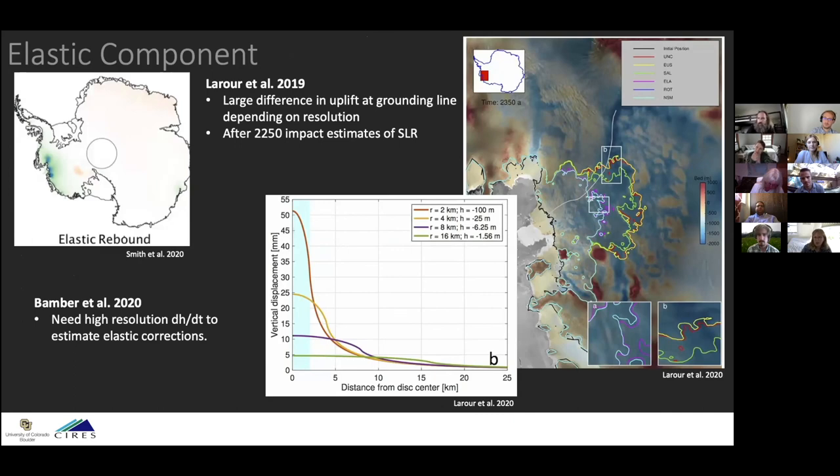And so the two figures on the right are from Eric Leroy's paper. He's concentrating on the grounding lines, in this case at Thwaites, and running a sequence of models to look at how you get different predictions of grounding line retreat when you take into account different resolutions and different short wavelength solid earth effects. And so this graph in the middle, if you have a grid resolution of 2 kilometers for your load grid, you have a much higher vertical displacement at the center of your disk than you do if you use even 4. You go from just above 50 to 25.